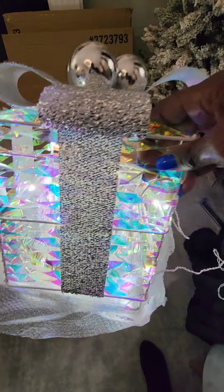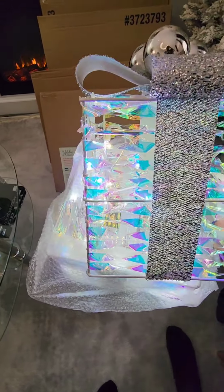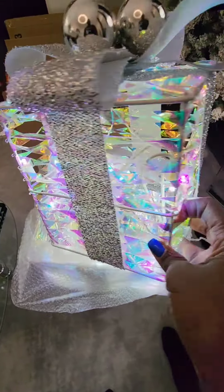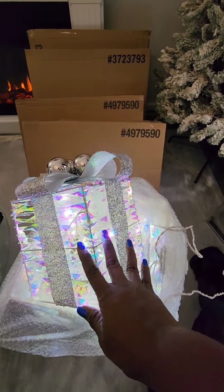So it's a set of three. And this is a smaller one. And there's two more. It kind of gives you that, well, it is iridescent. And just imagine that under the tree, how pretty that will be. So yeah, these are the items that I purchased from Lowe's for outdoor, where this is going to be indoor.